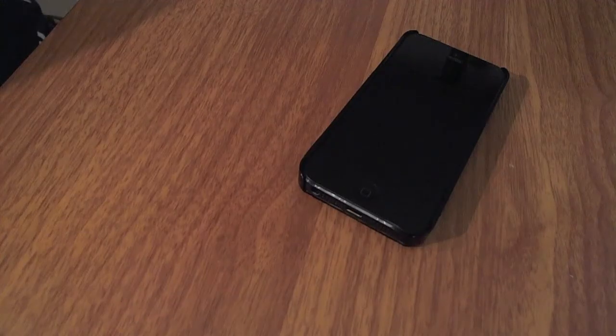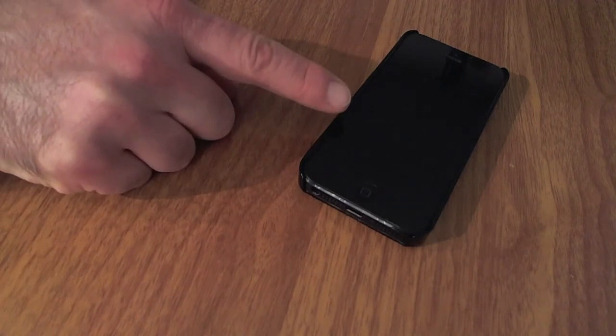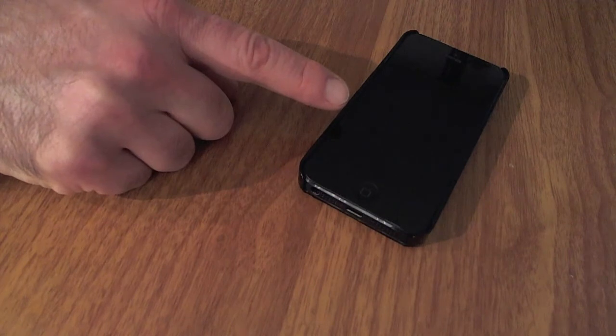And finally, 2 questions from the community. The first is, will I be upgrading my iPhone 5 to the iPhone 5C or 5S? And secondly, if there was one accessory that I could recommend to the iPhone 5C, 5S, or even the iPhone 5, what would it be?